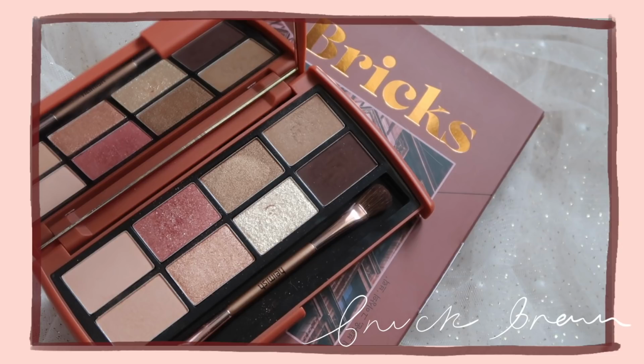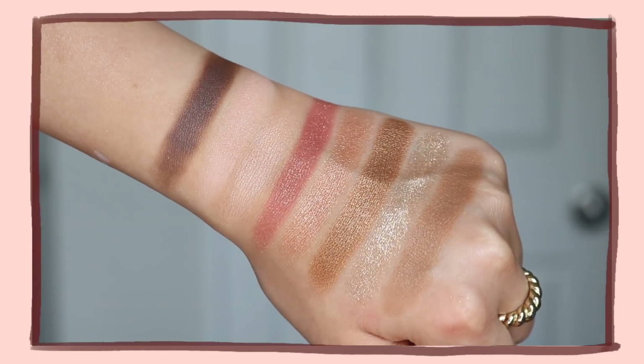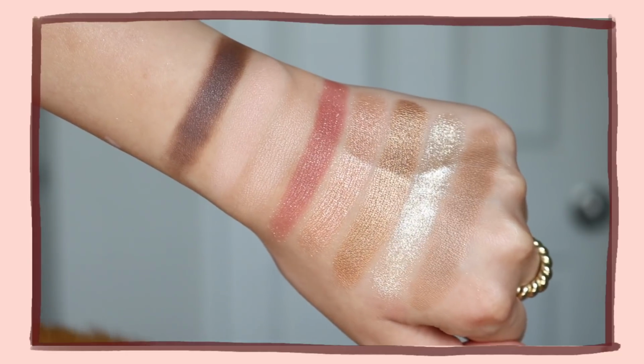It's very vintage brown, and this is what the palette looks like. I am wearing everything on my face today, as you probably can tell from the little clips that I'm going to be adding in. But in this palette you will get 8 shadows and also a dual-ended brush. There's also a mirror inside as well.